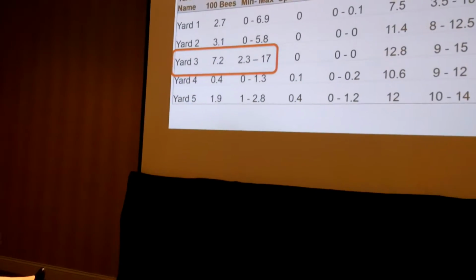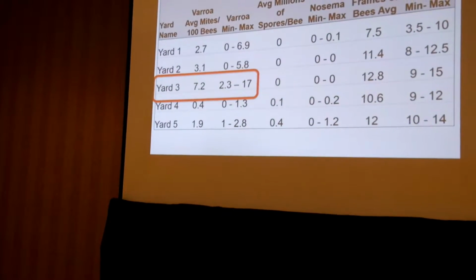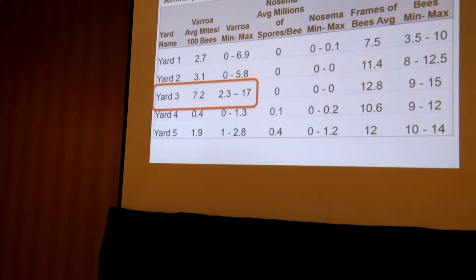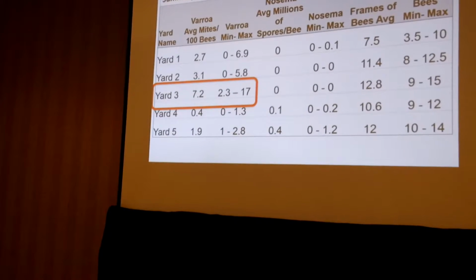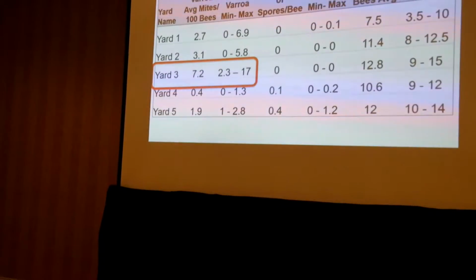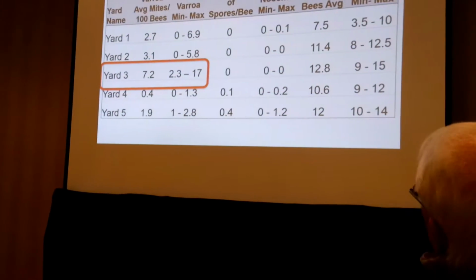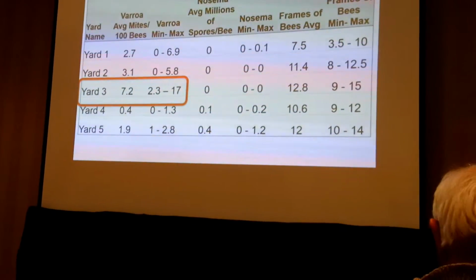So for this one, if you saw that, you'd make a noise like "whoa," maybe. But that draws your attention right away instead of having to pore over the long list of data. So I really like the summaries of the yards. But you can see right away that yard 3 has high Varroa compared to the other ones.